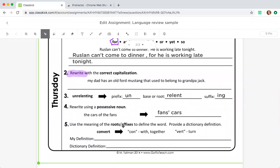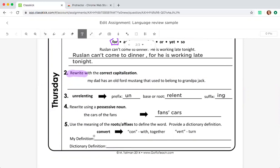Use the meaning of the roots and affixes to define the word and then provide a dictionary definition. So convert, the con part of the word means with or together, and the vert part of the word means turn. So I would write what convert means in my own words using that information. It means turn together. Okay.